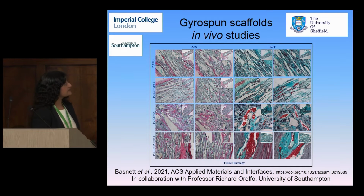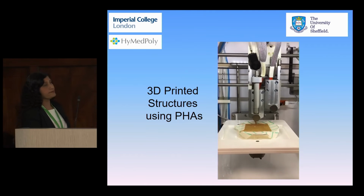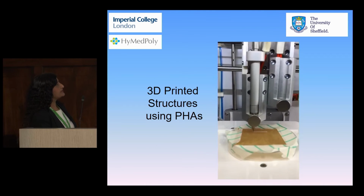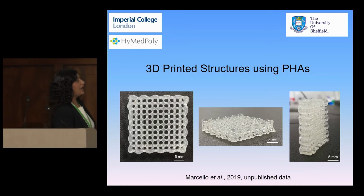So this is 3D printing. This is 3D printing of the MCL PHA that we did in London, and I won't go through the whole video. These are the results. So we can really 3D print PHAs, and not many can.